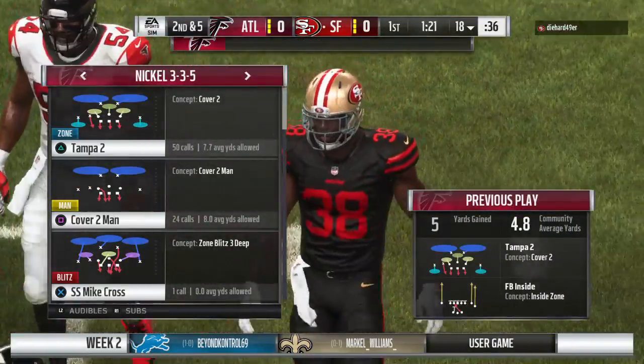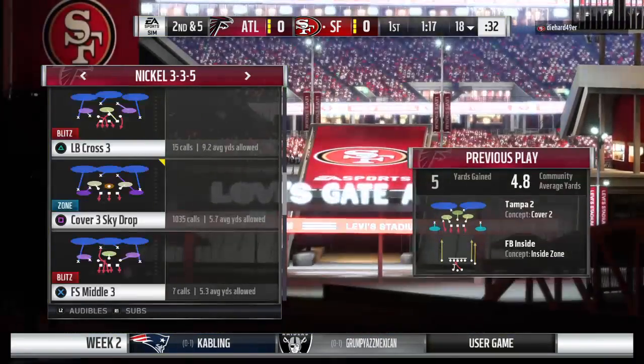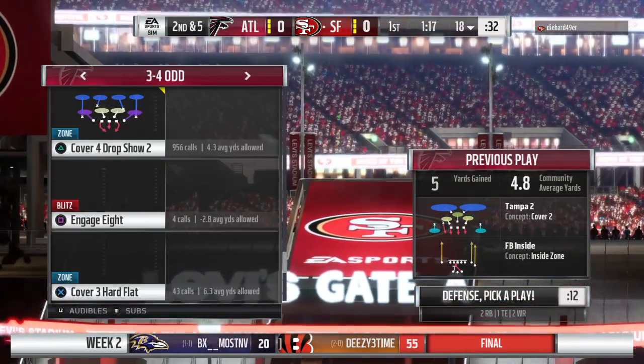Give him 5 on the carry there, and it'll be 2nd down. I call that play a success. A nice inside run sets up a very manageable 2nd down, a very solid gain on that play.